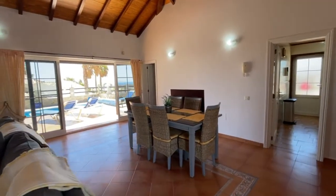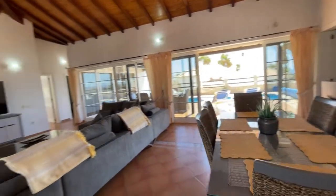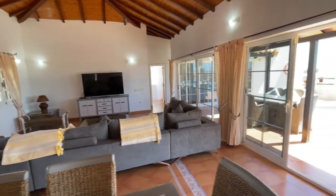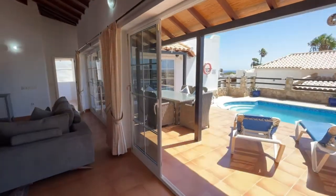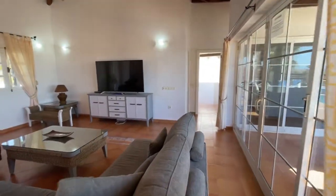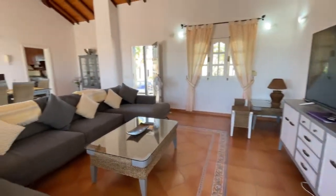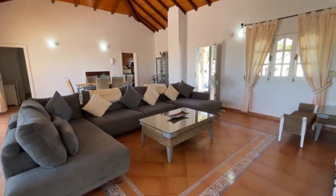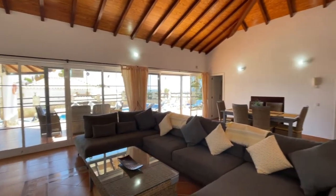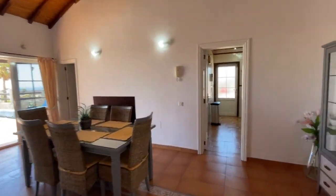You can see you've actually got a separate area for dining here as well. And both of these areas look out to your own terrace and the pool, which I'll show you in a moment. The TV lounge area here is really quite spacious. Very comfortable indeed. Huge family sofa there. Just another view there of those sliding glass doors. Really beautiful to have that panoramic view out to the pool.